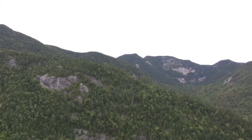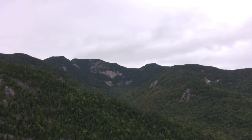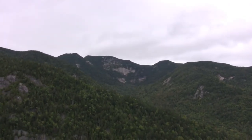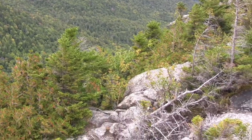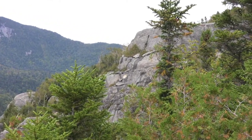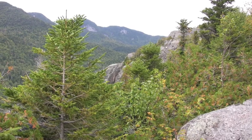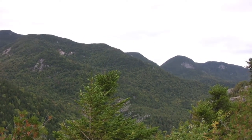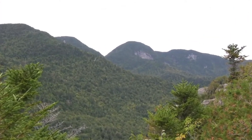There's Sawteeth. And I don't know from this angle. I think that's Gothics, but not sure. I think so. Yeah, should be, because you can look right down from Gothics and see the boathouse on the other end of the lake down here. And over through here, again not sure, that may be the Indian Head. But some nice cliffs and lookoffs over there too. And this ridge coming down from Gothics with the Armstrong, and Upper Wolf Jaw. And then there's Lower Wolf Jaw.